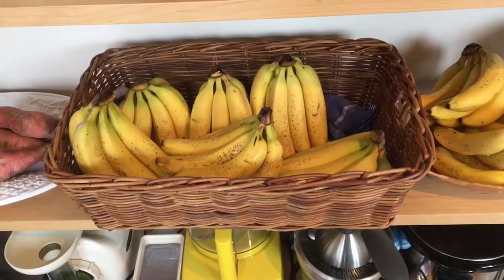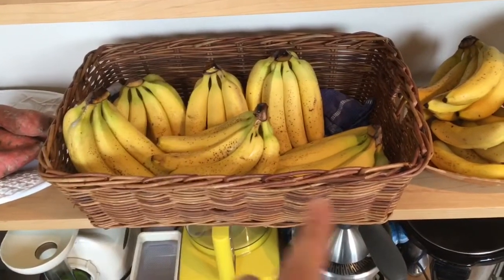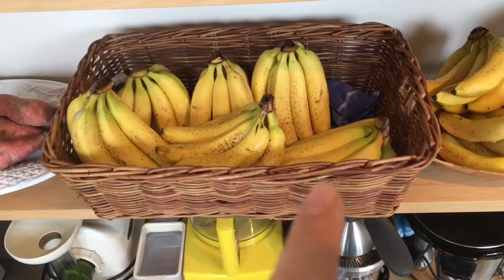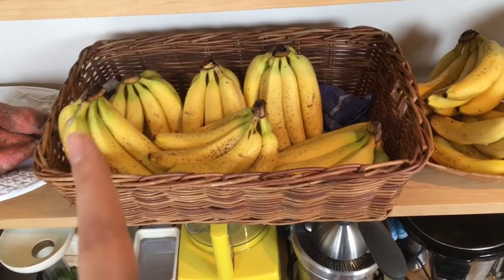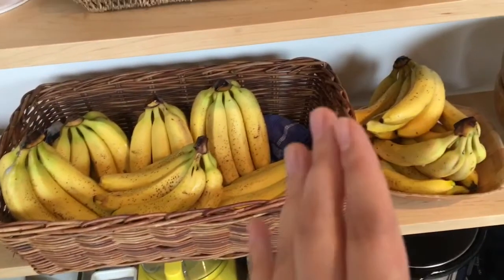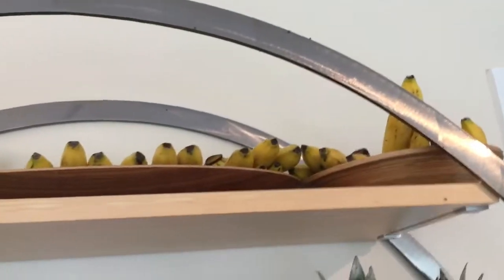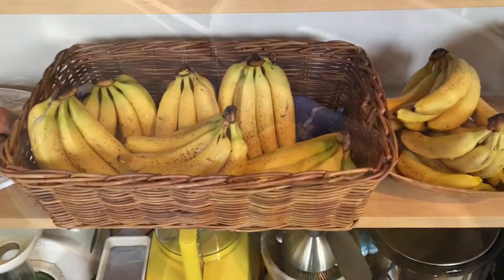But I am going to freeze some of these up because, like I said, we have more bananas in the garage, and the ones in the garage will probably start to ripen quite soon and be ready to eat, maybe just in a couple days. So I'm going to freeze probably about half of what's down here and keep all of those, because Duncan does go through quite a few bananas.